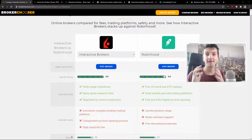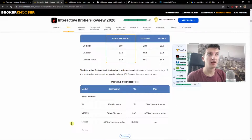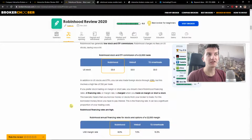So let's start. Fees. Robinhood is completely dominating Interactive Brokers on a huge scale. Why? Because Robinhood has free options, free ETFs, and also free stocks. Comparing to Interactive Brokers, when you look at fees, look right here, you can see that they have a fee for stocks, but Robinhood doesn't. So this is the first thing that I recommend. If you're targeted on fees, I would recommend going with Robinhood.